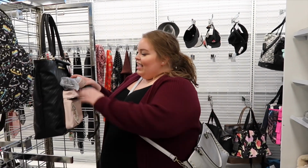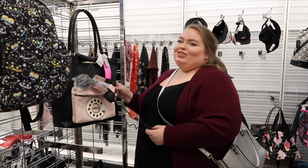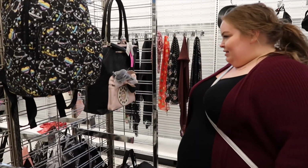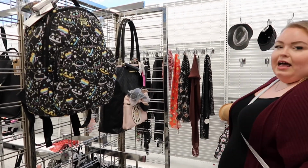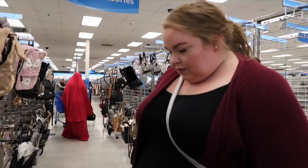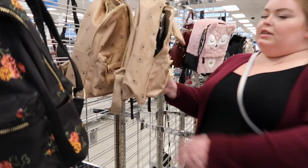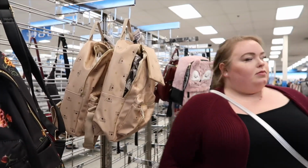So I've been on the hunt for a backpack because I think that'd be really convenient. But then I just saw this. It has an actual phone attached. It had like old, like back in the day. Kind of epic. Like 1930s. Yeah, but it's epic. The old dial phones. A lot of backpacks. This one's kind of cute too. I do kind of want like side pockets though, so I can put a water bottle or something.